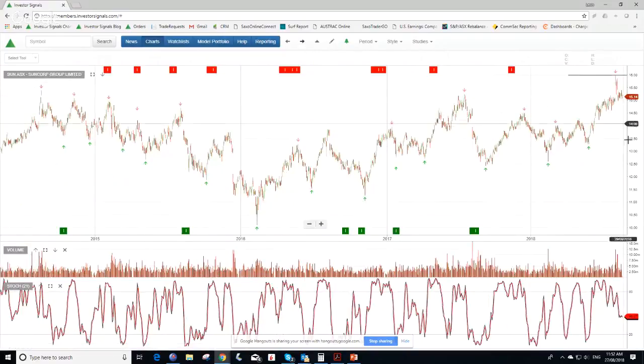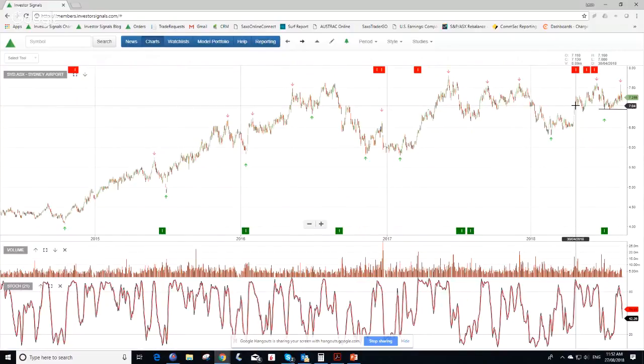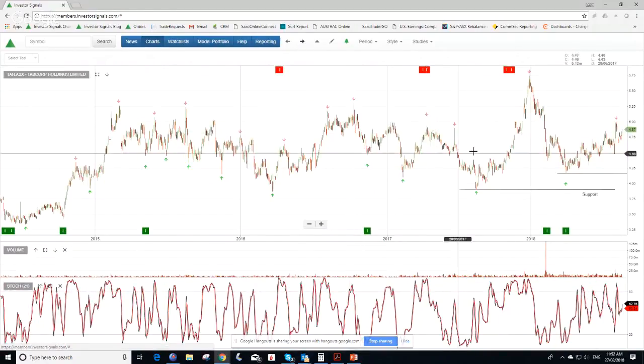Suncorp, good result, but looking a little bit expensive. Sydney Airports, I thought the result here was good. We're continuing to see solid growth in the retail side of their portfolio. Good inbound traffic numbers, and owning it and selling covered calls and stripping out the dividends makes sense.